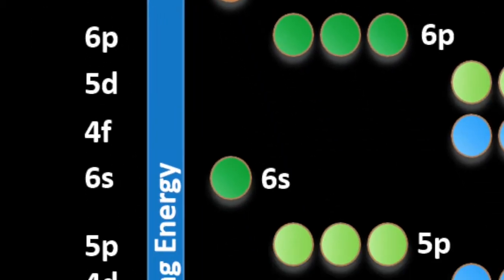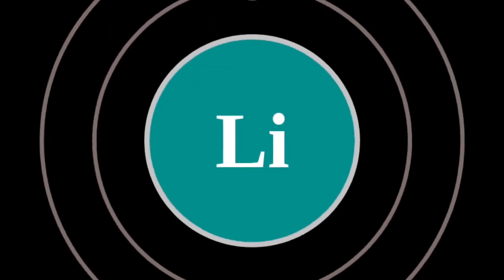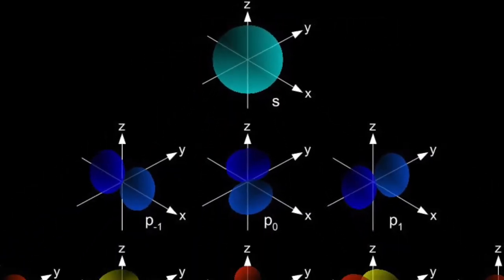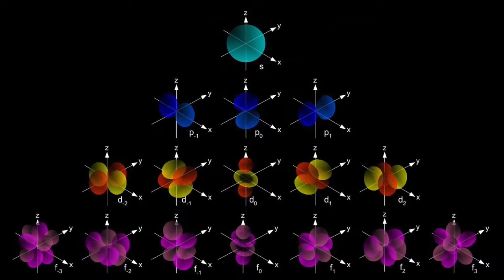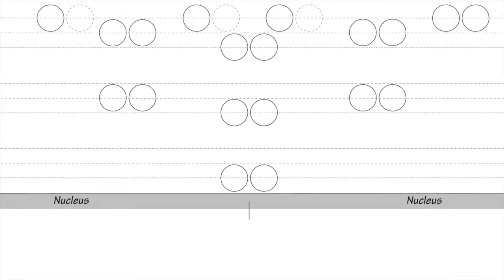Instead, they stack up in shells and subshells. Textbooks usually show these like planets circling a star. That's a simple way to illustrate a complex problem because electrons move more like this. But it's good enough to let us build a simple board game that shows how magnetism works.